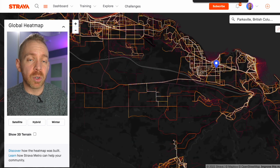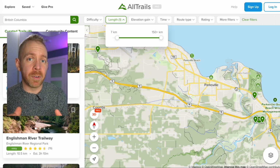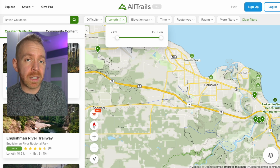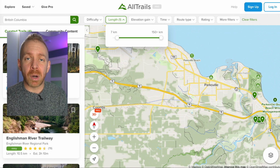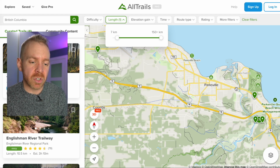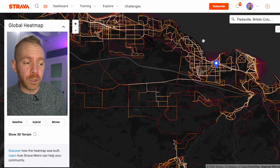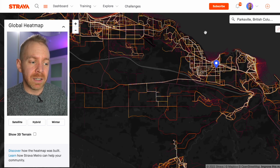So if I was you, I would start with ALLTRAILS just to get a bearing for some of the more frequently used trails that you want to go on. And these are going to be probably the ones that are also a little bit more, I'd say, safe and serviced really well. But if you want to get off the beaten path and create your own loops, then go on Strava Global Heat Maps.